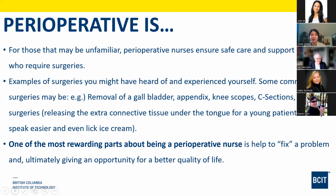So we offer various surgical services, and one of them, a fun example I like to give from plastic surgery, is that we had a young patient come in to get an extra connective tissue under their tongue removed so that they could lick ice cream and also speak better. So that was very exciting. So at the end of the day, one of the most rewarding parts about perioperative nursing is being able to fix a problem and ultimately giving the patient an opportunity for a better quality of life. Next slide, please.